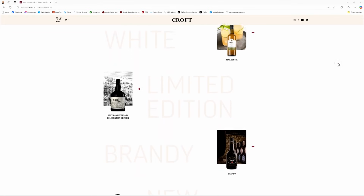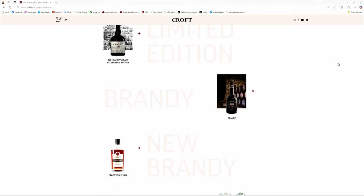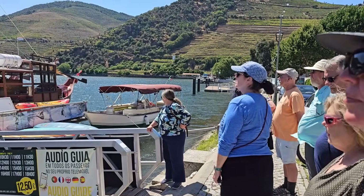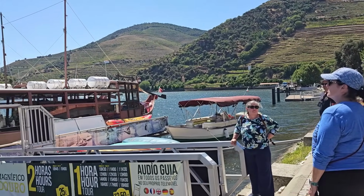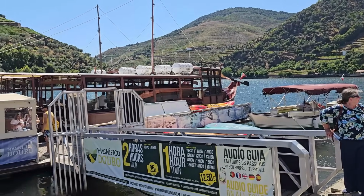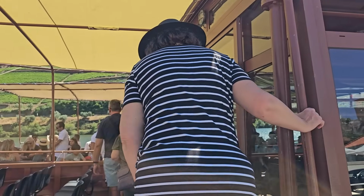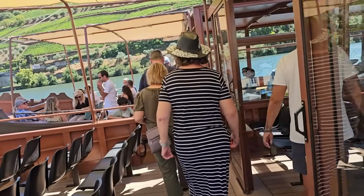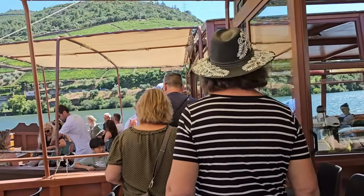And the real reason we were at Croft, I think, is why our tour guide picked this. It was right on the Douro River, and the next thing we did was a 2-minute bus ride down to the docks. We were getting on a riverboat. Well, we got on our riverboat for our river cruise, and it was probably an hour and 15 minutes long. We cruised up and down the Douro Valley.